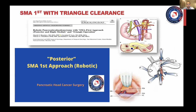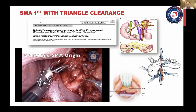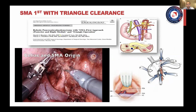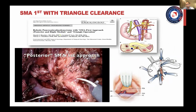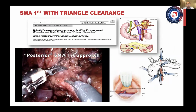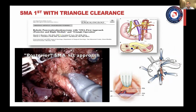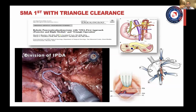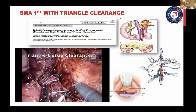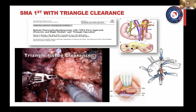There are 6 different SMA-first techniques which have been defined, and the use of these techniques, as you see in the right picture, can be dependent on the site of the tumor, whether it's in the uncinate process, in the head region, at the neck area, or towards the body and tail region. Depending on that, different approaches to the SMA can be used. The principle is that we identify and dissect the superior mesenteric artery rather than dissecting the tumor out of the artery.